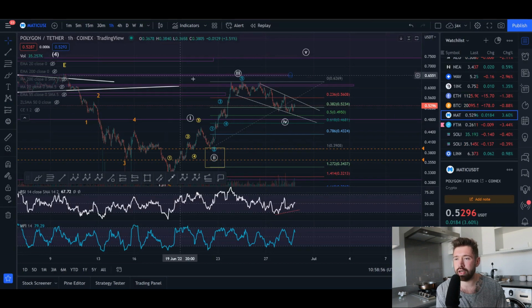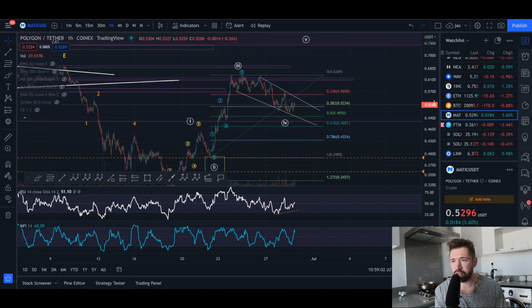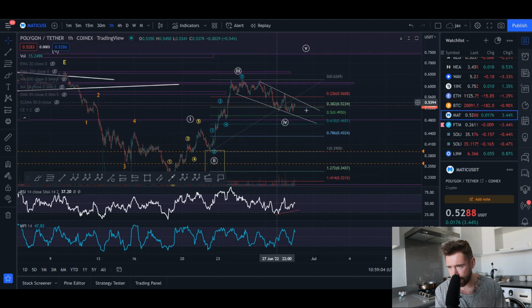So here we are on the 1 hour time frame. As you can see here, we didn't quite come down to the 0.5, but just something to watch here. We have a bit of a descending channel or a falling wedge. So if we can break this resistance here at about 0.546, then we can see a nice push all the way up to about 62 cents.